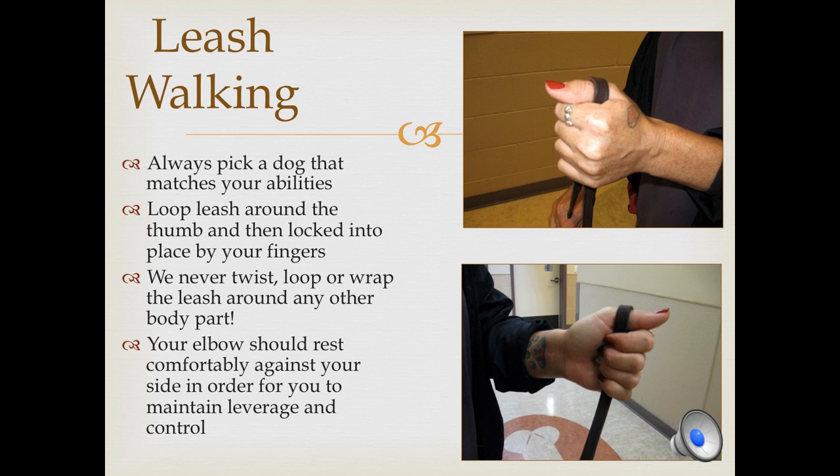So more about leash walking. You want to make sure that you're always picking a dog that matches your abilities and your comfort level. When you do get that leash, you want to loop it around your thumb and lock it in place by your fingers, as you can see in these photos here. We don't want to ever twist, loop, or wrap the leash around any part of our body. And then once you do have that leash in your hand, you can rest your elbow securely and comfortably against your side, and this helps you to maintain control of that dog.